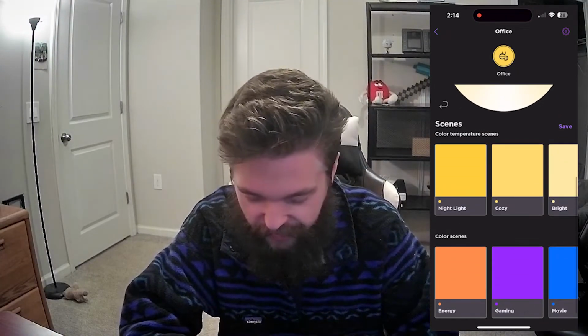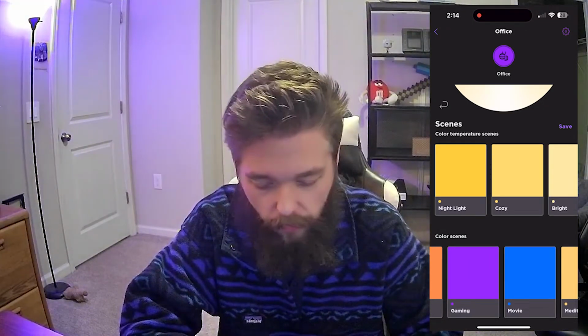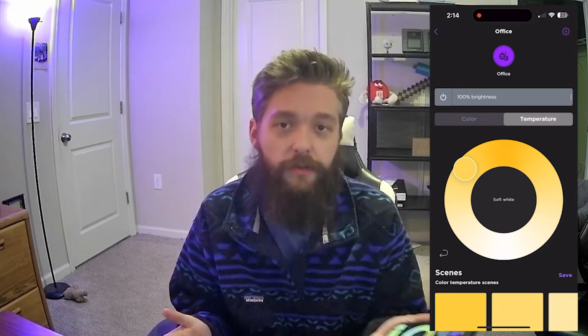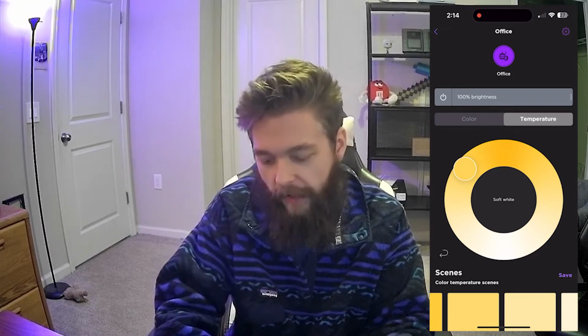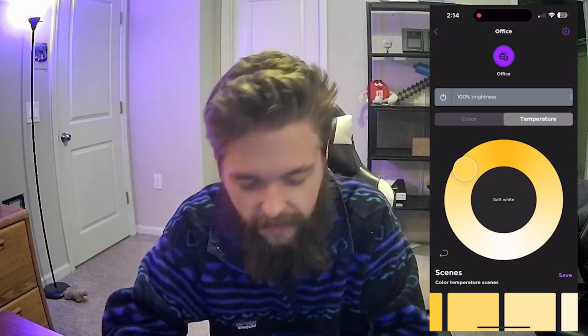You can set scenes, you can set color scenes. Like there's this gaming scene, goes to purple. I mean, hey, this is $10, guys. $10 from Walmart, and you get all these features. The same thing as Philips Hue. It's just not as polished. It's not as quick because it's Wi-Fi, not Zigbee. But again, guys, this is $10. How can you go wrong?